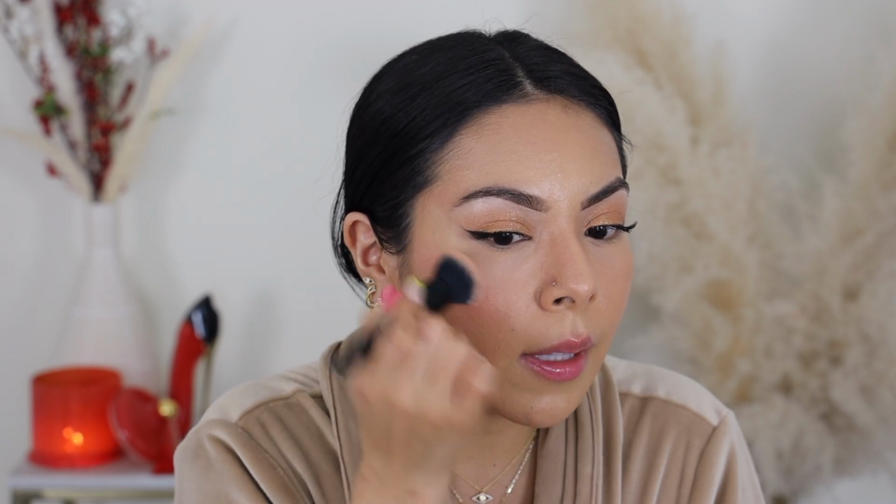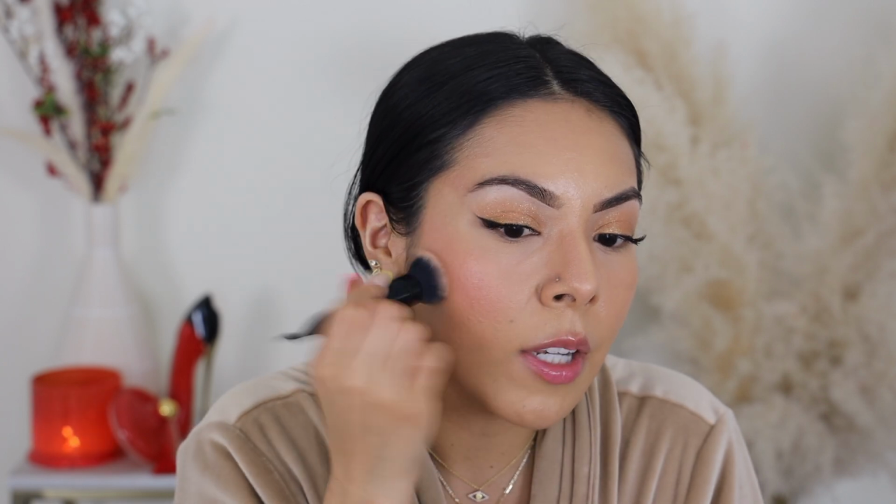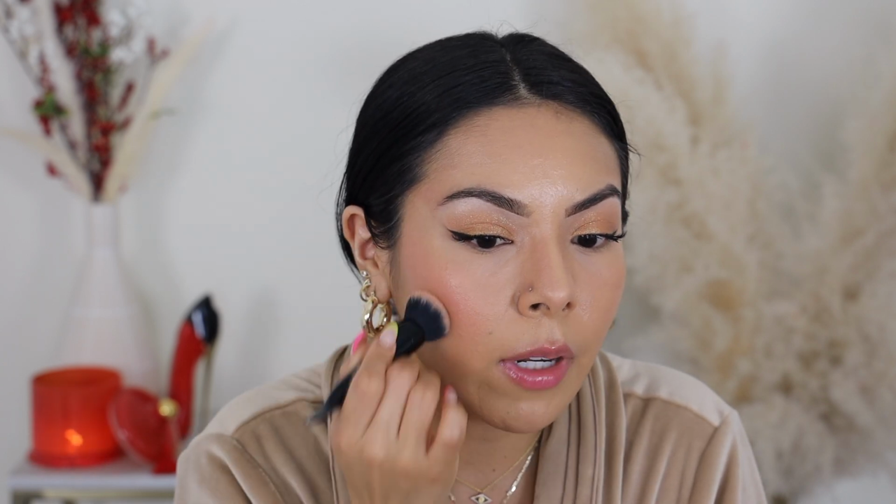Look how easily these blend out. They start off as that liquid formula, and then they blend to a soft matte finish, which is great, and they're so seamless. On top of the foundation, they work great. Another reason why I love the Dose of Colors foundation is because it works great with all different types of products and formulas that you put on top of it.